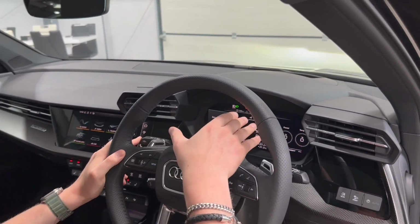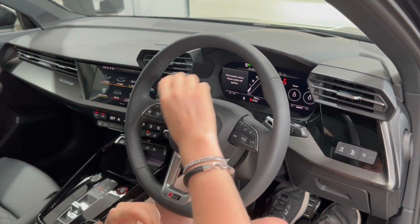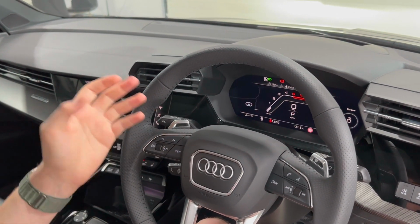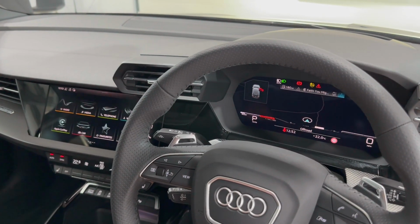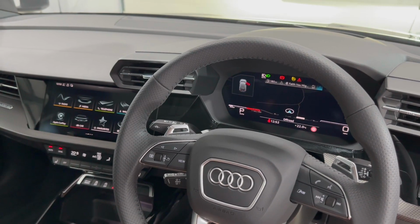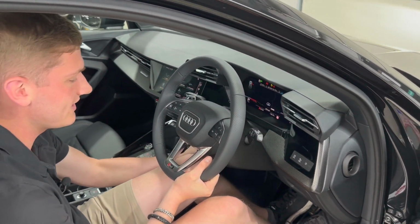And then in here, your virtual cockpit, which is fully customizable. So at the moment, it's showing your rev counter, but you can flick that across. You've got a full screen map. You can change it to full screen, sorry. So there you go, full screen map. Obviously it's in dark mode because we're indoors at the moment and the headlights are on. Adjustable steering column, forwards, backwards, up and down. So very easy to move that to wherever you like.